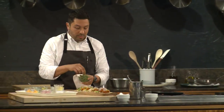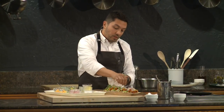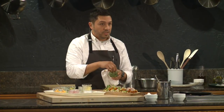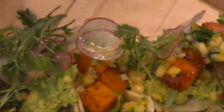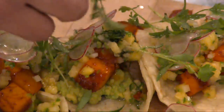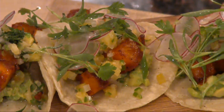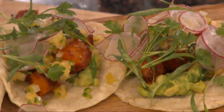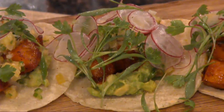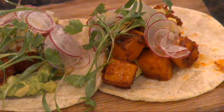So we've got a base of masa. We got some fat. We have our protein, which in this sense is butternut squash, not pork. We've got our beautiful salpicón, and then when you look at that dish right there, you feel Mexican at that point. You're like, I'm gonna speak Spanish as soon as I drink these two shots of tequila and share these tacos with everybody right there. So that's our vegan al pastor taco.